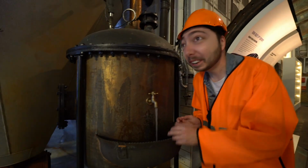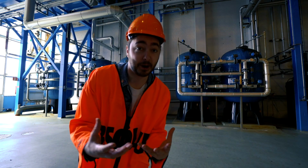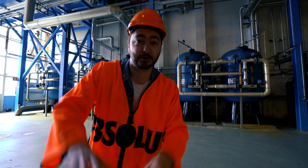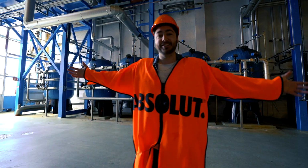Good. Very good. Okay, step 2 is the water. The water gets sucked up from underground, and there's a lot of iron in it. So to get rid of the iron, it gets sent through these barrels full of sand, ready to go to the next step. Sorry, pause.